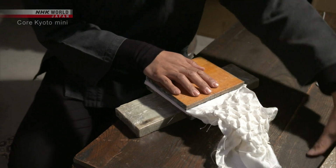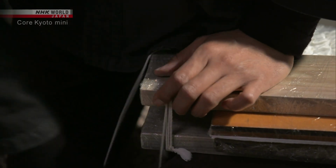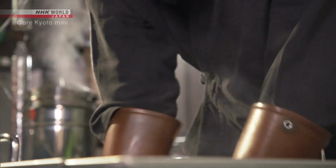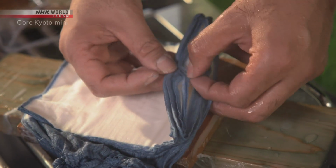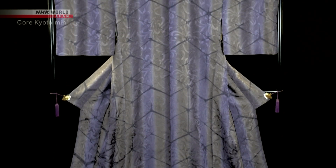In clamp resist dyeing, Matsuoka presses fabric between two boards to create shapes in the pattern. When the material is unfurled, the sandwiched areas, which are free of color, create a distinctive pattern. This technique can be combined with other techniques to yield assorted designs.